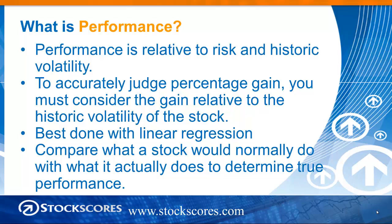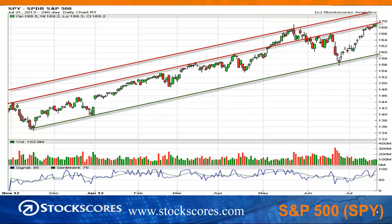Now, I do this with linear regression, but ultimately you want to compare what a stock would normally do within a certain time frame and then compare that to what it actually does to determine true performance. It's all about a stock beating itself and beating its historic volatility. All right, let's take a look at the markets.